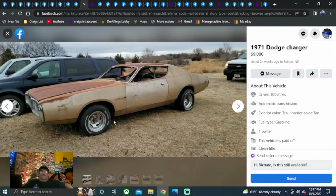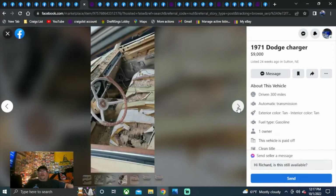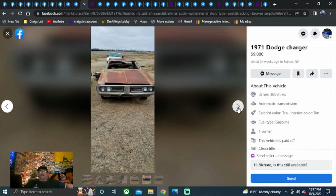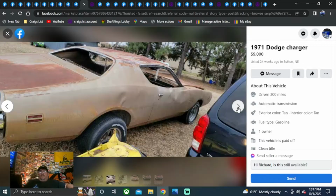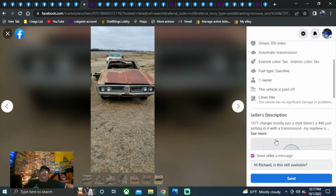On to another one. A 1971 Dodge Charger here for 9 grand, listed 24 weeks ago. Yep, Nebraska, no glass in it. Got trailer wheels on it. All the glass missing is just truly disturbing. You obviously buy an old classic car, you want to get the glass with it. Clean title, it says '71 Charger.